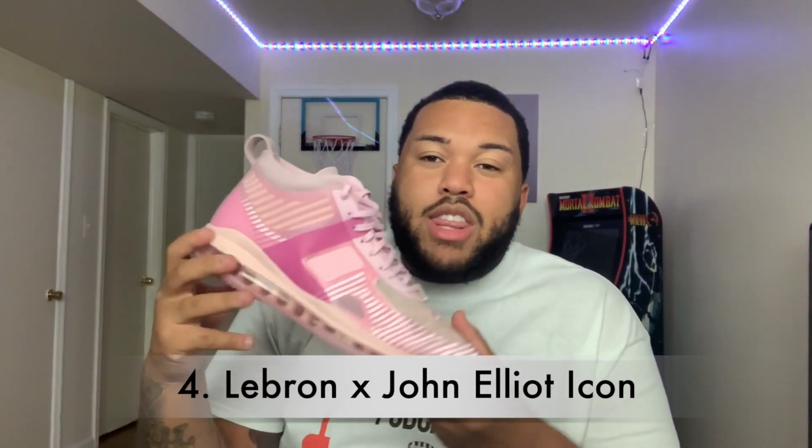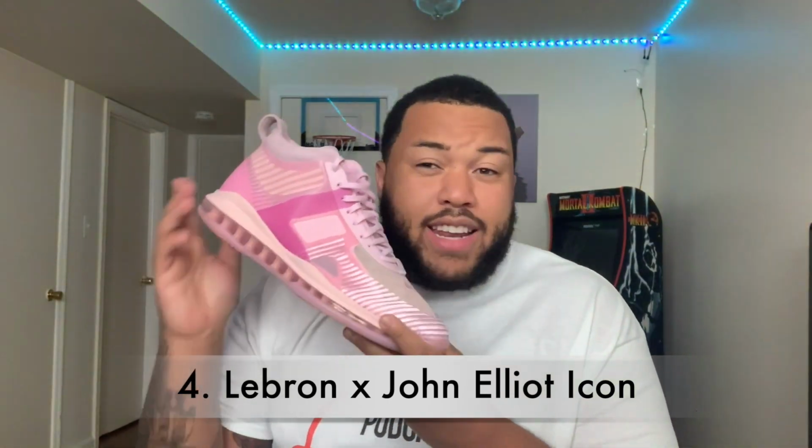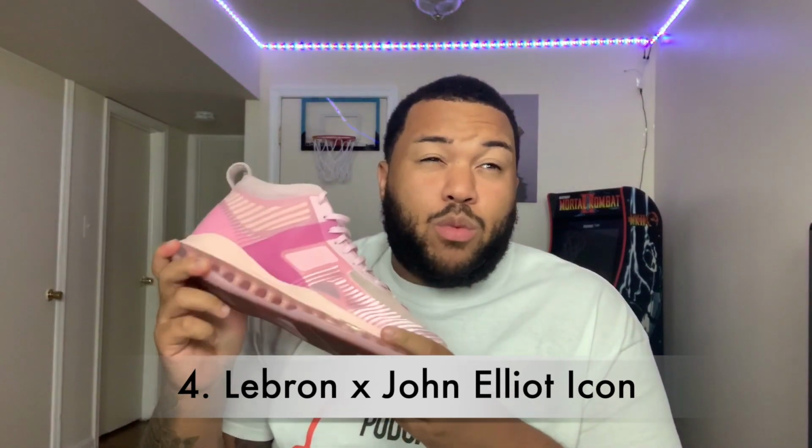Yeah. So coming in at number 4 is the Nike LeBron John Elliott collab. Oh Lord. Now, one thing I can always say about LeBron 8s, at least, because this is a LeBron 8 model. LeBron 8s was probably one of the most comfortable LeBrons that he has that I can remember. And like LeBron 7s, but to me the LeBron 8s were a little more comfortable.